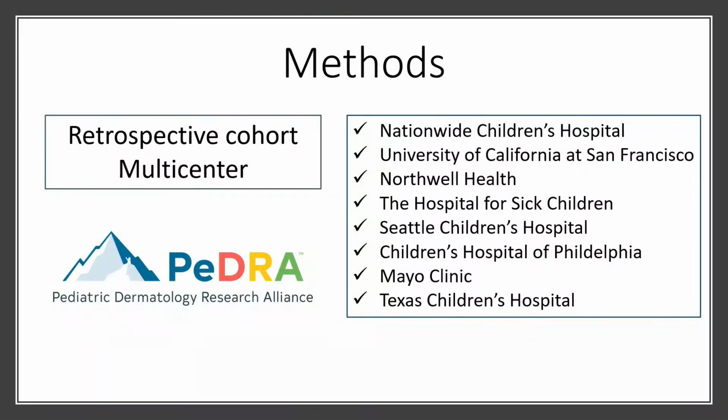We teamed up with different hospitals that are part of PEDRA, the Pediatric Dermatology Research Alliance, and we did a retrospective cohort study, which means that we looked back at the patients with an ulceration in an infantile hemangioma that we had treated, and we looked at a lot of different information to try to figure things out.